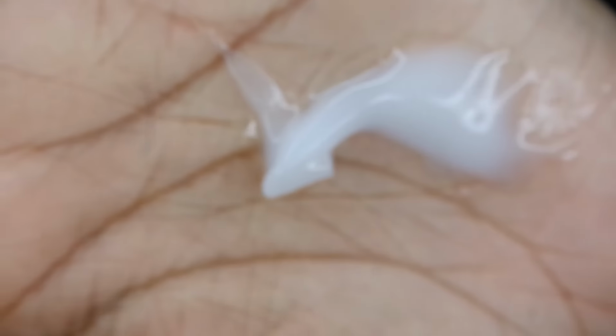So I use a tiny amount, like the tiniest amount, and I mix it with my moisturizer. I got that much moisturizer, and that's going all over my face.